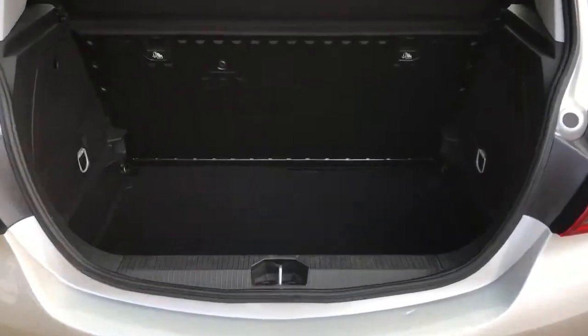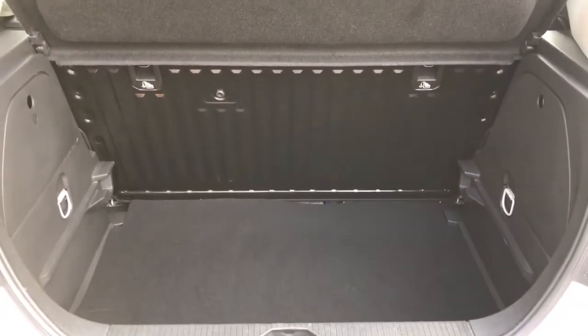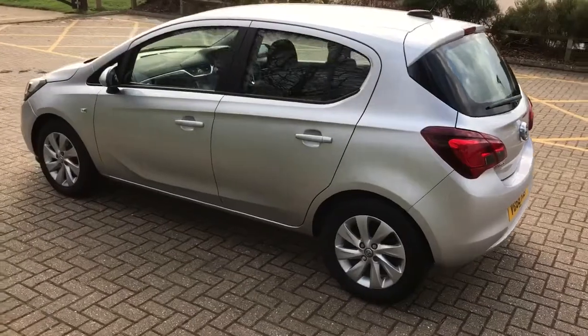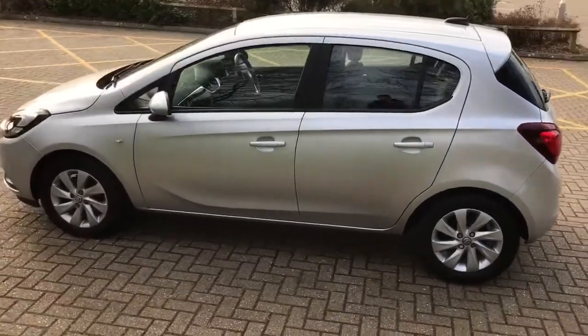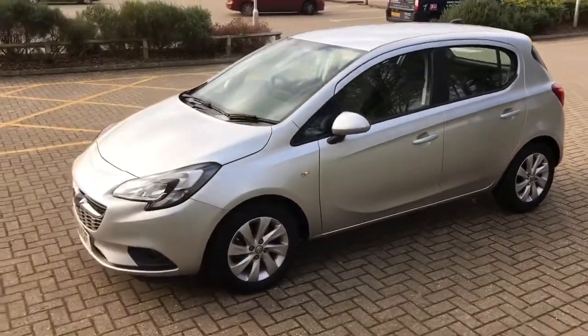So as we approach the back of the car, you'll see there's plenty of boot space in this car, and that rear seat folds down as one complete unit. So we're just going to work our way back round to the front of the car now, and then I'll hop in and run through some controls on the inside. But now that we've done a full circle of the car, you can see that it's in lovely condition the whole way round.